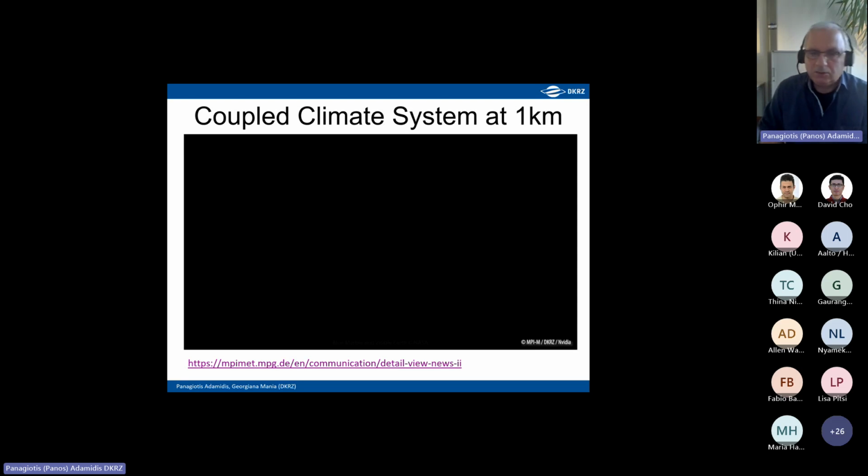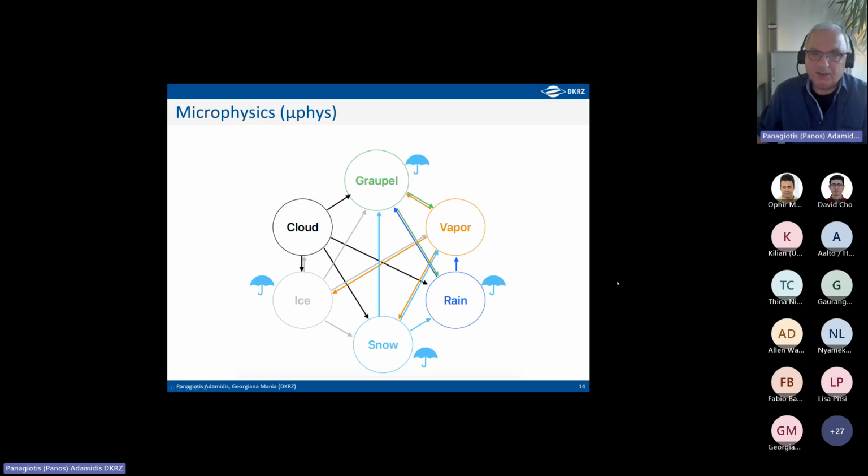And this is only possible with as much high performance computing as possible, but also we need to have the proper software. And this is what we are doing, where we are working currently. And we focus again, as last year, on the part of ICON that has to do a lot with clouds, which is the microphysics or MUFIS part. This part is calculating the different transitions of the molecules in the air from one state to another. So from cloud to ice, from there to snow or to rain or vapor and graupel, and all these arrows in between them show the different relationships and what can happen depending on the initial conditions.